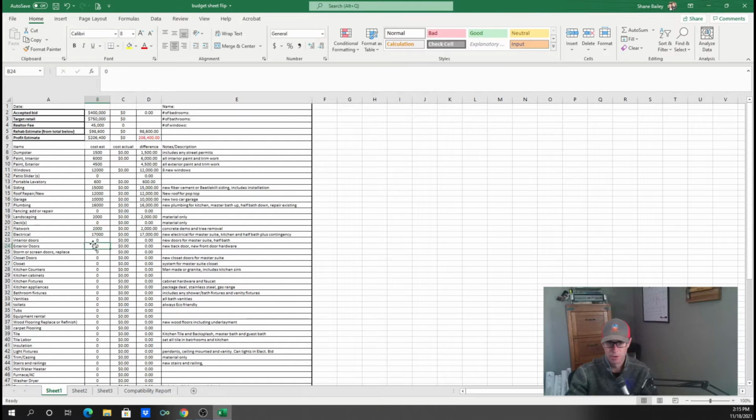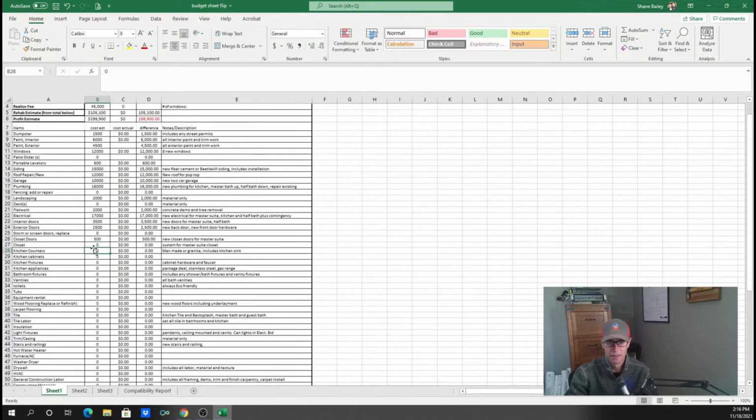Labor and material. Interior doors, exterior doors. So this is all installed, pre-hung doors. About 110 to 175 a pop, depending on what type of door I do, plus about 175 to install and trim it. Let's just call it 350, and then we're going to do, let's say, 8 to 10. Let's call it 10, so $3,500. Exterior doors, let's go 2,500. That's going to be a mid-grade door with labor. Closet doors, another 500. Closet systems is what these are. So we'll have one for the master, 750.